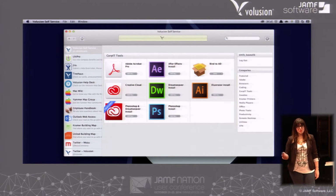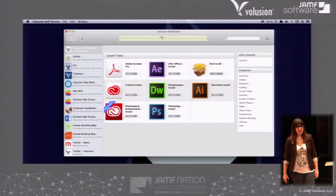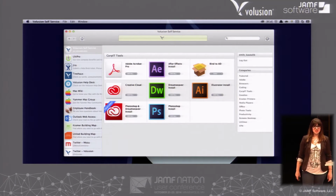Every once in a while when we image a machine, we don't necessarily want packages to be in the imaging process, but when we configure the machine for the user, we want to have access to those things in case we want to add them. I put them all in a Corp IT tools category, and it's scoped to just the members of the Corp IT team so only they can see it. Also, for some reason in imaging, it didn't bind Active Directory. Oh, I'll put that in there too, so that I can rebind it really easily, not have to worry about moving computers and groups later.